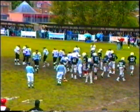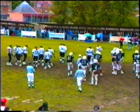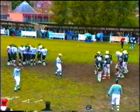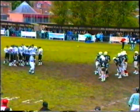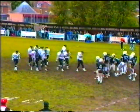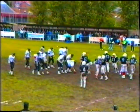Behind the blocking of Glasson McKenzie, tackle made by number 16 Kevin Lewis. Atlas gained about 3 yards on the play, brings up a third and three from the 38-yard line.